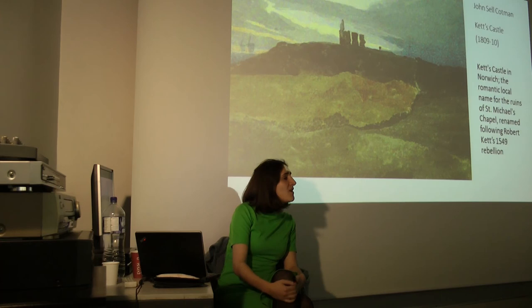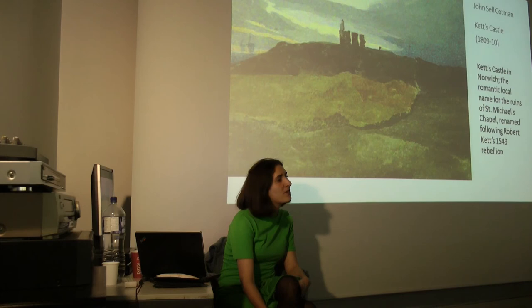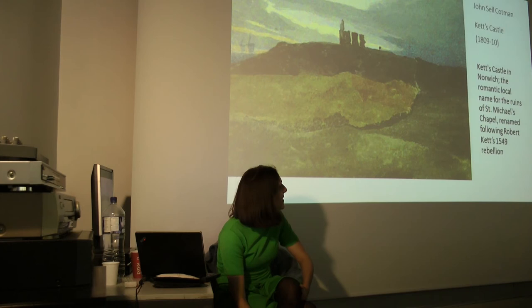So this is an image of Kett's Castle, which is on Mousehold Heath. And so, you know, many areas of parkland that we have now are either heath or common, were mostly common land. And so this is one of them. And Kett's Castle is the romantic local name for the ruins of St. Michael's Chapel, renamed following Robert Kett's 1549 rebellion.